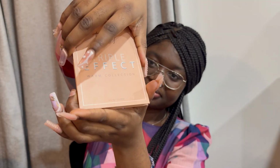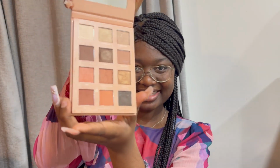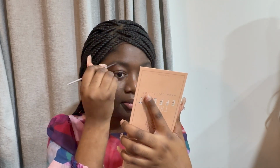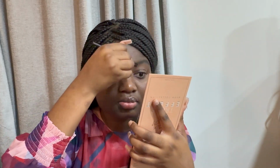Now that my skin is prepped, time for the makeup. Using the Thin Lizzy Triple Effect eyeshadow in the Warm Collection palette, and look at these gorgeous colors. I honestly can never get over them. And believe it or not, I'm actually going to be using the darkest shade, Limitless, to just shade in my brows. You know, just trust the process on this one. I promise it's going to be looking good in the end. And then once I'm done, I'm going to go in with a spoolie just to even out that shading.